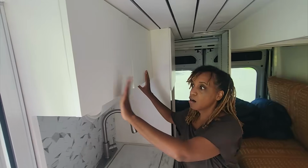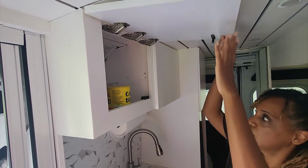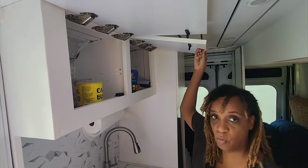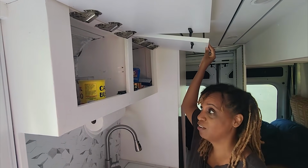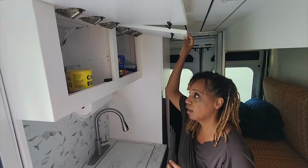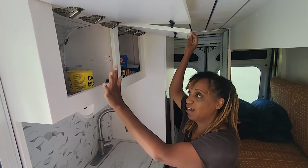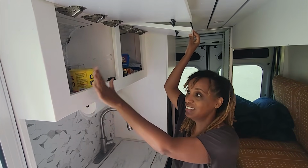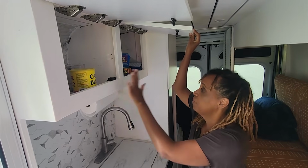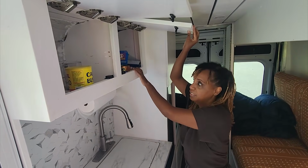The cupboards here are mainly food related. We just came back from another trip, so one of the things that I do is clear out the van of all of the food because I don't want any pests when the van is parked. But this one we usually keep all of our coffee, hot chocolate, and tea stuff in here, and then here is more dry goods.